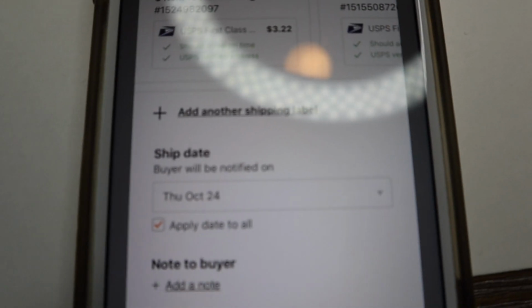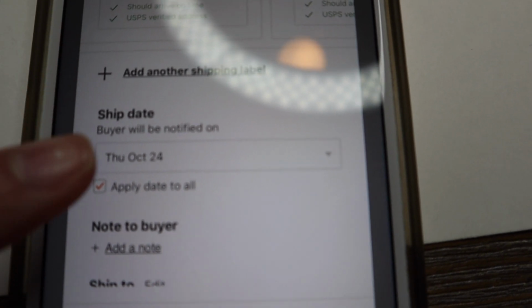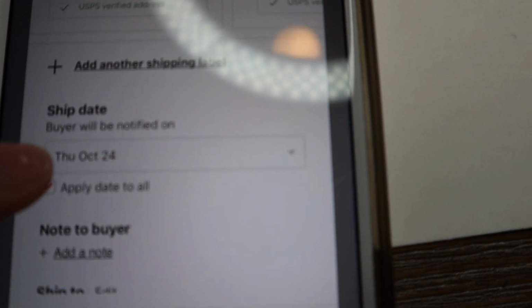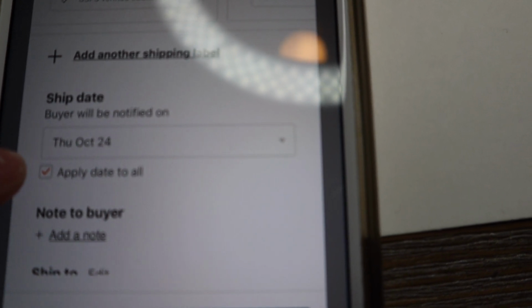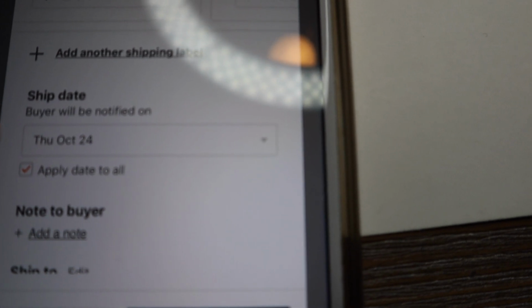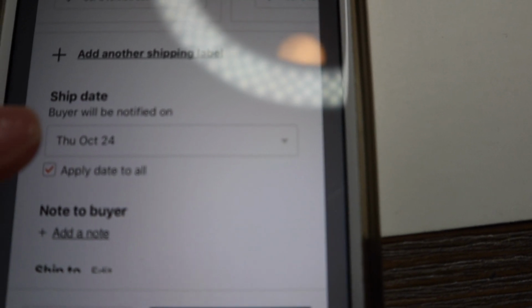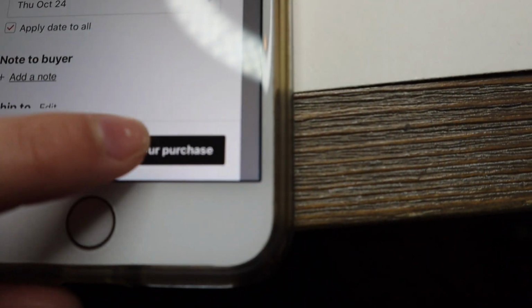So now I am ordering the labels, and I just had to change the weight on a couple of them, and then also this ship date. I had to change this to make sure buyers are not notified tonight yet that their order has shipped, but they'll be notified tomorrow because the mail has already gone out for the day, so I have to mail them out tomorrow. So I just changed the date on that, and now I will just be clicking review your purchase.